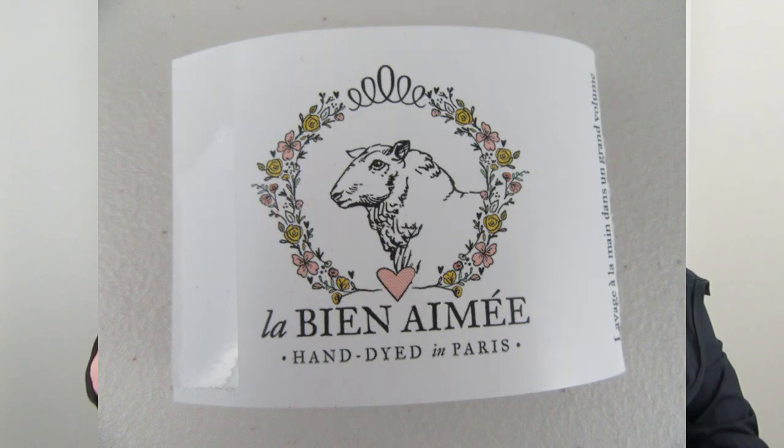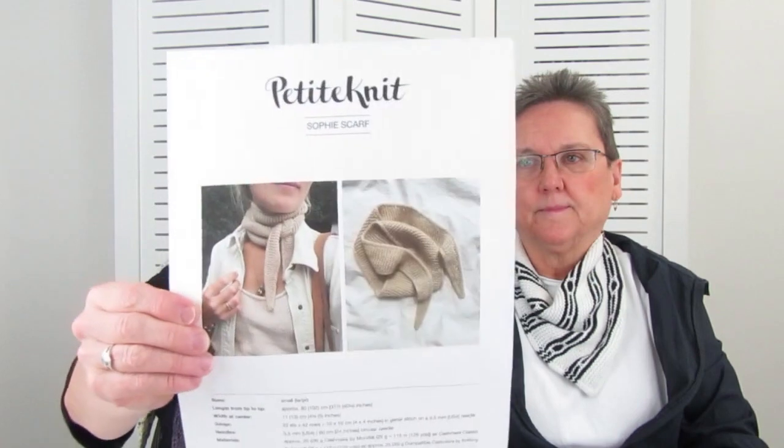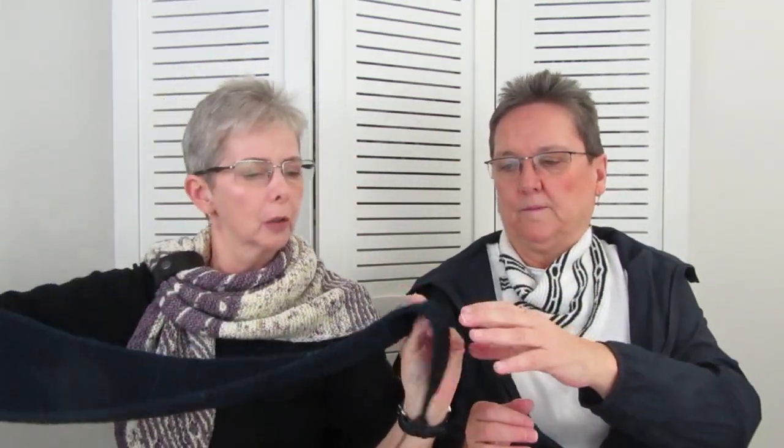Now my second finished object also used La Bien Aimée, but this is their Merino DK. And what I wanted to do was to make the Petite Knit Sophie scarf, which is all over the internet right now, and all over Instagram and all over Ravelry, and I love it. Now I wanted to use up the entire skein. So let me talk about things that you can do to make your life easy.